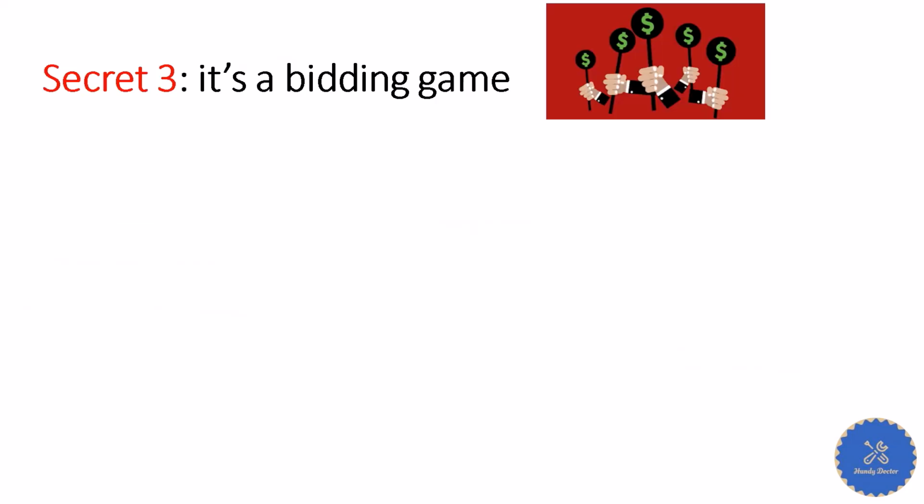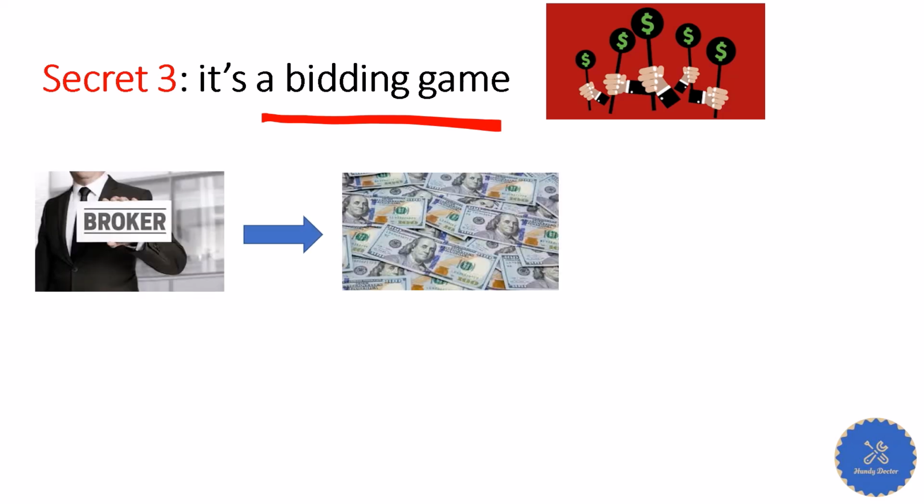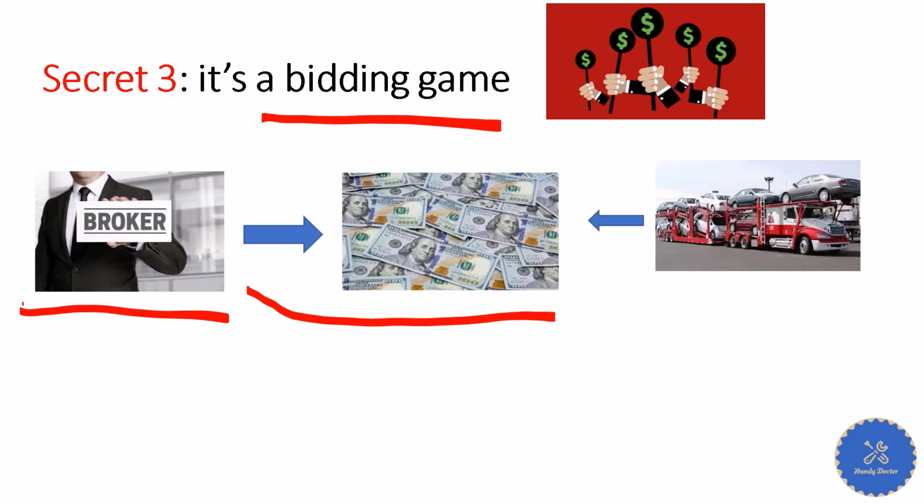So next one is, okay, I looked at the reviews. I identified some companies already, and then what? Before we go further, let me tell you how the pricing works in this industry. It's a bidding game. So what's going to happen is a broker will get your information and offer a price on their platform. There is a national platform that can only be used by brokers and trucking companies. You or me will have a hard time accessing it, honestly. So they offer a price, and a truck may see it and say, yeah, this looks like a good price, or no, I don't want it.